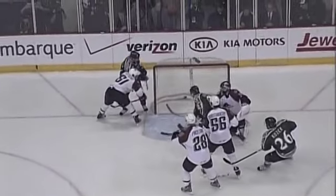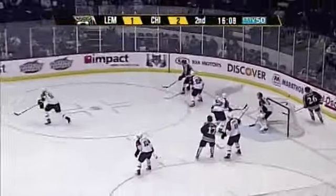Is that off of Mahacek or Frenchie back checking there? I thought it might have been the square pants, but maybe you're right. Looking like the Harlem Globetrotters here.